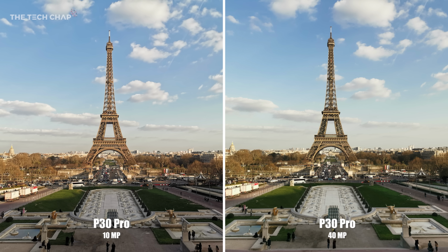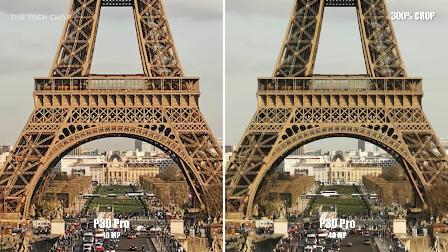But one thing I do like about the P30, on top of that crazy zoom lens and the awesome night mode, is you can actually switch from 10 megapixels to the full 40 megapixels in the camera settings. You can't zoom in when in 40 megapixel mode and it does restrict some other features, but if you do want a super high resolution shot, then it is nice to have that option.